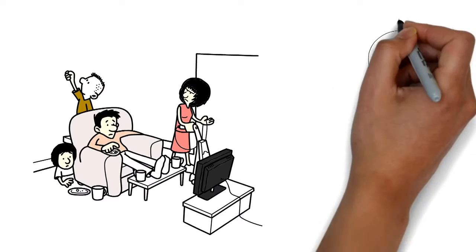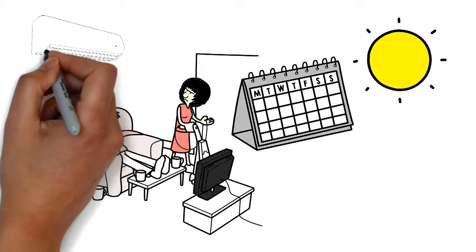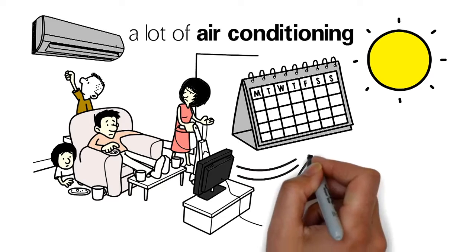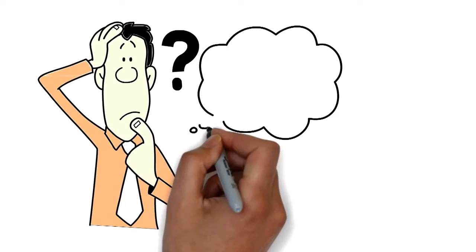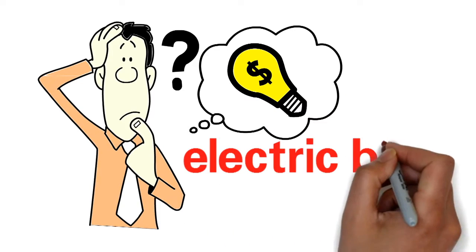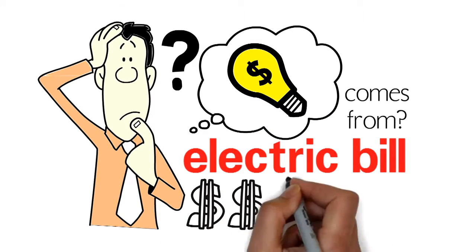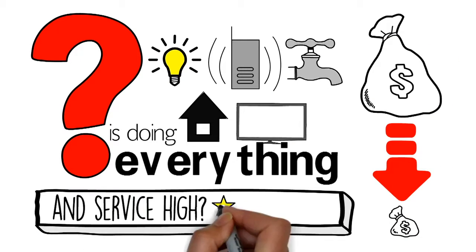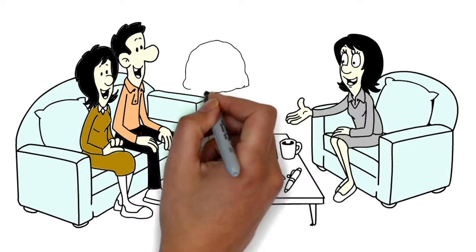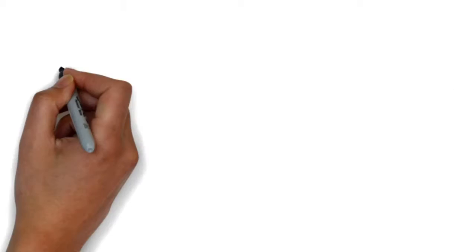The only time you really think twice is if the bill is unusually high. But even then, consumers rationalize it as a really hot month that needed a lot of air conditioning or the brand new big screen TV you just installed. But have you ever taken the time to think about exactly where that electricity bill comes from? Who decides how much a unit of energy costs? How do you know your utility is doing everything they can to keep costs down and service high? What if another company could provide your electricity more cheaply?